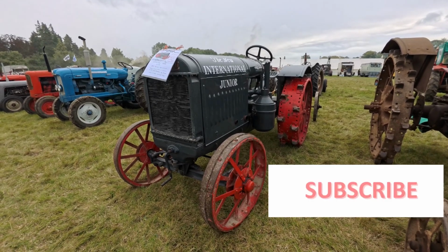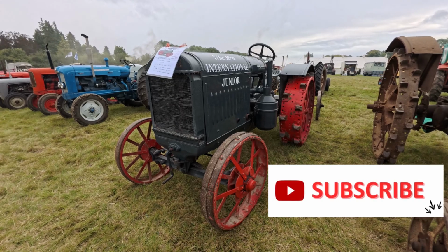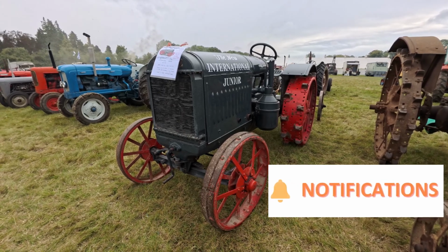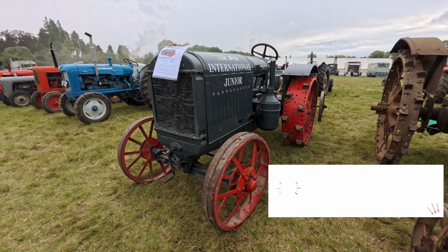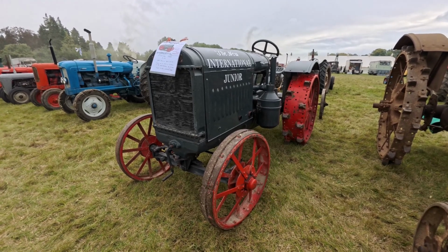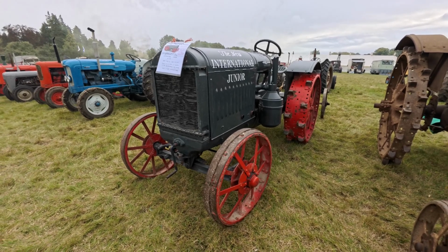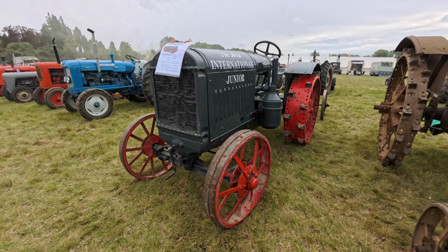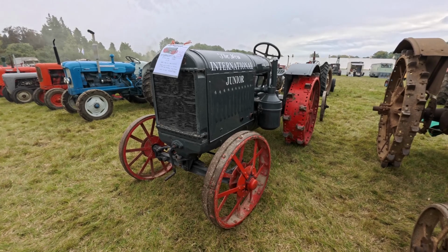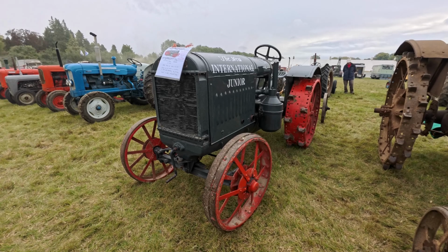What you've got in front of us here is a 1020 International. Now 1020s are an early International from the 1920s onwards, up to I think about 1935, but I'm not entirely sure. However, this one here is a very early 1020. It was built in 1924-25. The first ones were 1923, and on the side it's got the new International Junior.